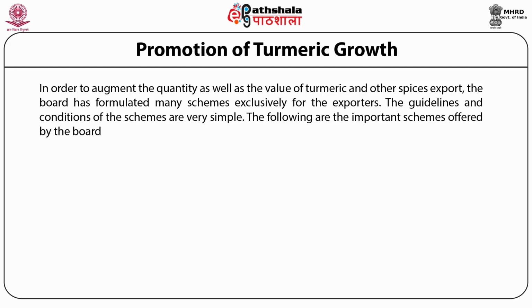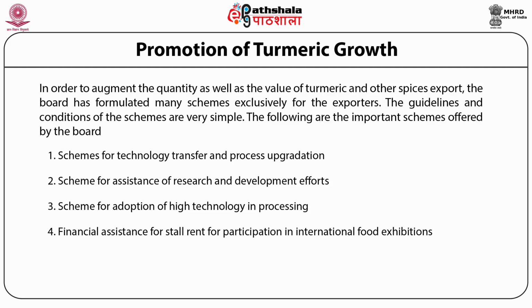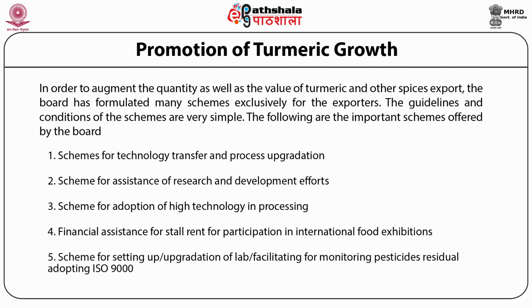The guidelines and conditions of the scheme are very simple. The following are the important schemes offered by the board. First, scheme for technology transfer and process upgradation. Scheme for assistance of research and development efforts. Scheme for adoption of high technology in processing. Financial assistance for stall rent for participation in international food exhibitions. Scheme for setting up or upgradation of lab facilities for monitoring pesticide residue adopting ISO 9000.